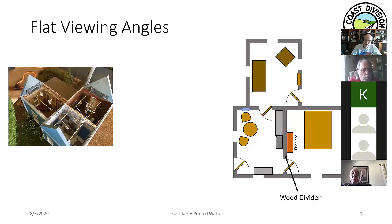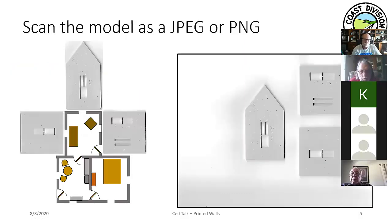What I actually figured out after I did this, when it was all done, was, oh, there's a shadow feature in PowerPoint. I'll show you how you can use that. So you can actually produce shadows if you want to, if you've got lighting and you want to make it look like there's shadows. So the way this works is really simple.